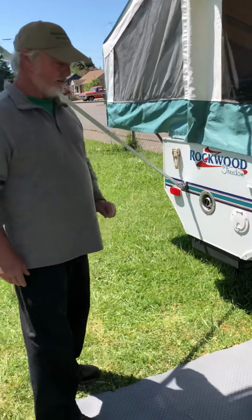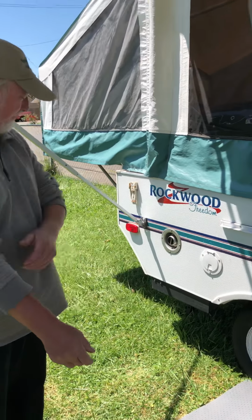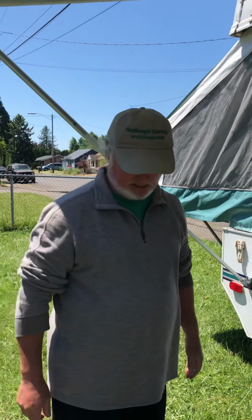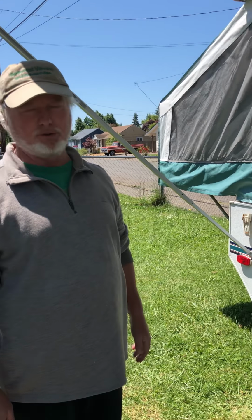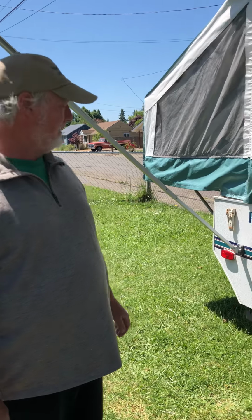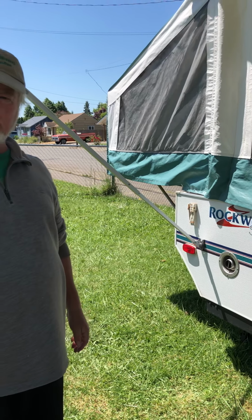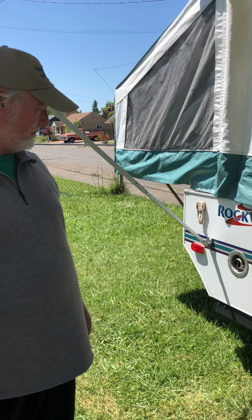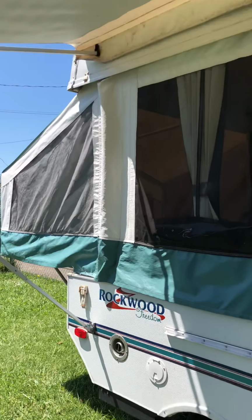It has a small little furnace in it, which the lady that we got it from says works really well. It heats up real fast, and next thing you know, you're opening up the door. She says it'll run you out, but I guess you need it on some of the cold nights. But it's one of those things where during the summer you probably won't be using it a whole bunch. If you were using it in the fall, you probably would use it more.